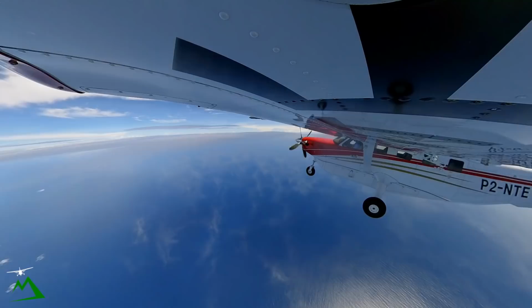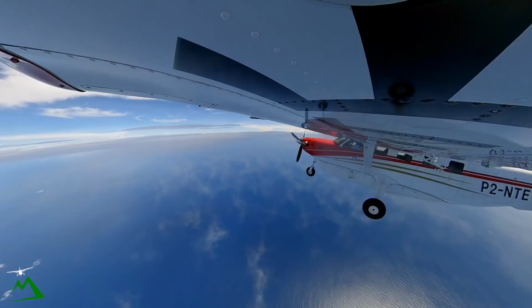No reported traffic, QNH 1 below 6. And the secondary frequency is 86.